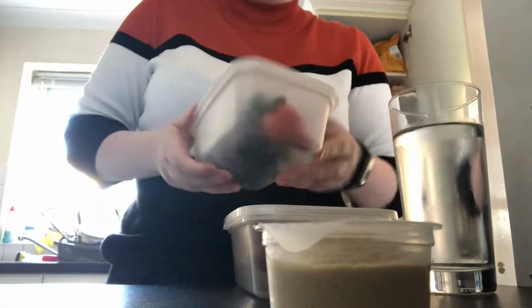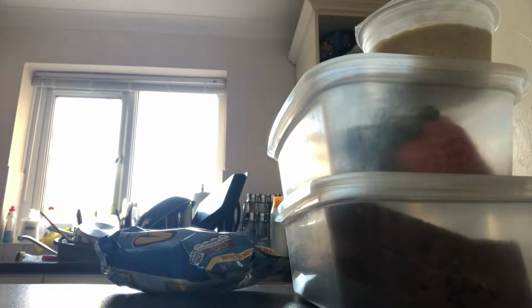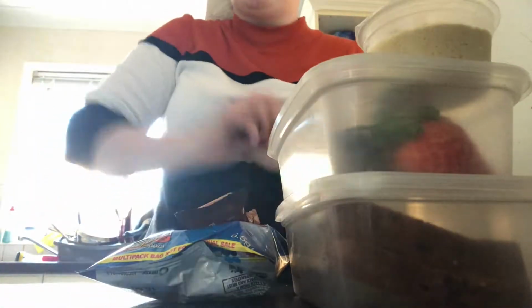And these are just my little old Tupperware tubs. I've got a whole collection of them because quite often I bulk make lots of meals and then freeze them in those. So got Wotsits, and I'm trying out these little Cadbury's brunch bars as well, so got those. And I've got a couple of kiwis in my bag as well. So that's my lunch done. Just going to pop you up here.